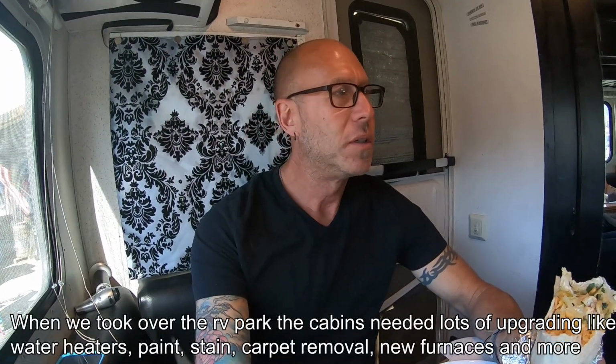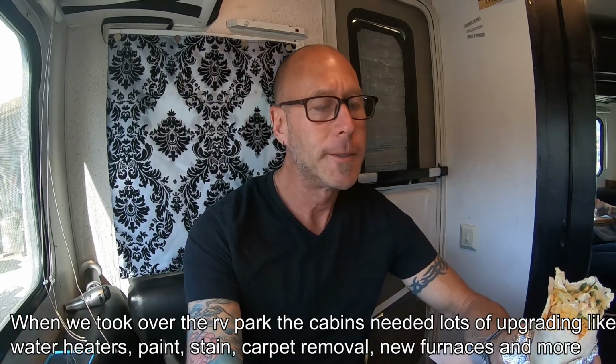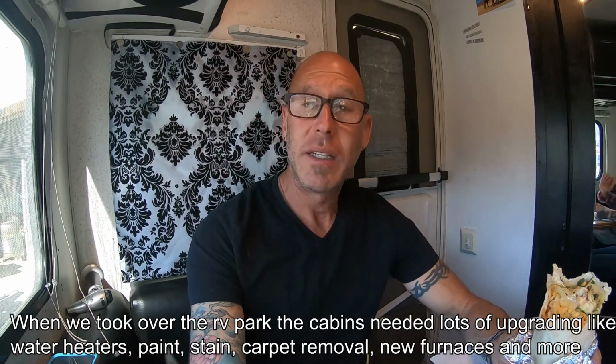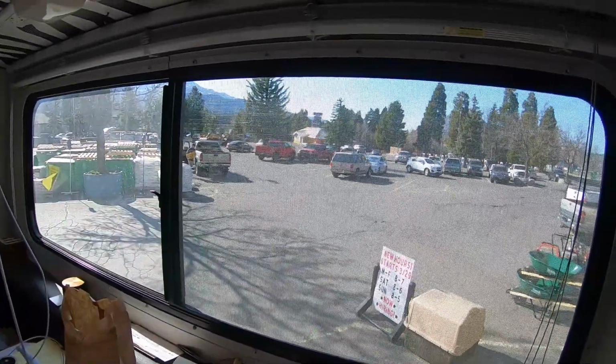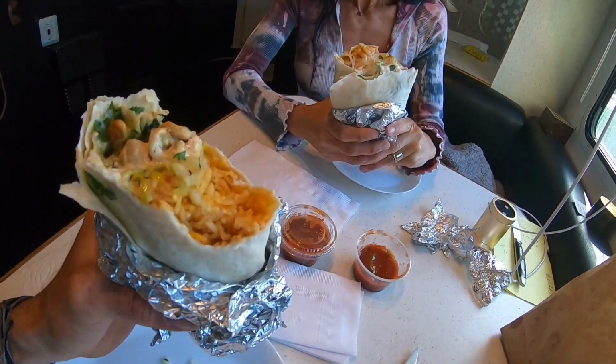While we're eating, we came over to Salerno's hardware store, and we're just picking up 10 gallons of green paint for the cabins and some siding cleaner that we're going to put inside the pressure washer. And while we were there, Tammy found this awesome Mexican restaurant across the parking lot, Puerto Vallarta. And now we're eating burritos.